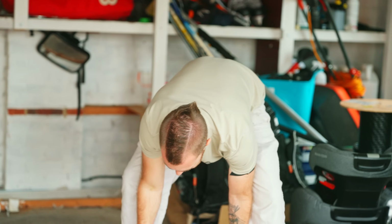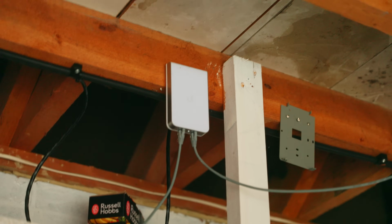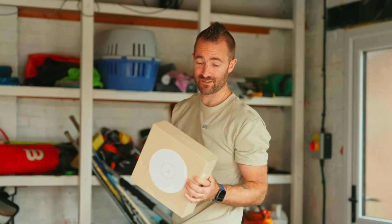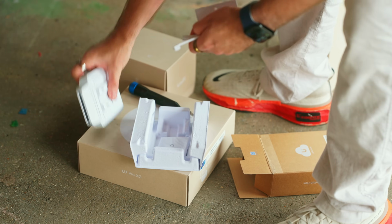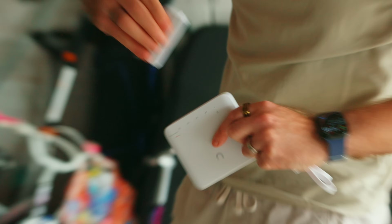We also have a wireless access point. Again, this is one of the U7 Pro XGs to replace the in-wall Wi-Fi 5 access point that's up there. May need to provide firmware updates for any car that's in here because cars have firmware updates nowadays, apparently. Also just means we can get Wi-Fi when we're out, like if the kids are playing on the driveway and we're just sat out here watching them.